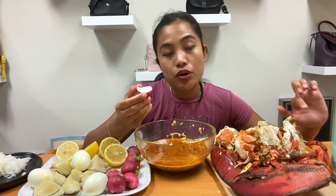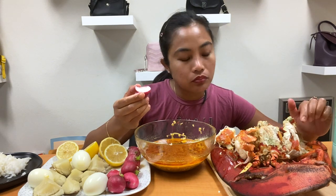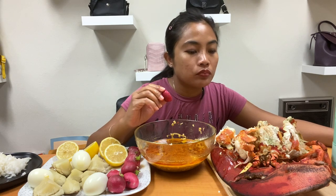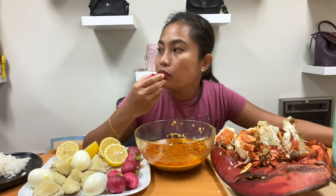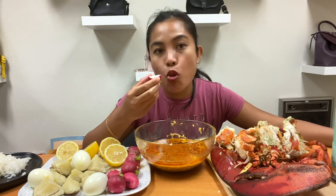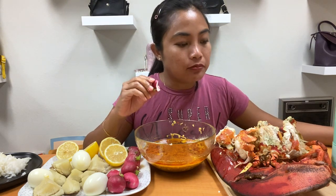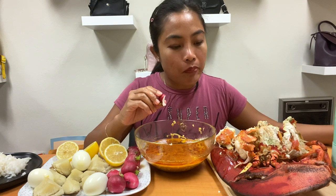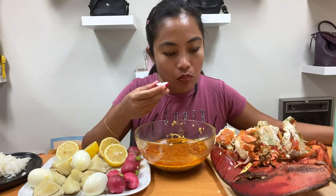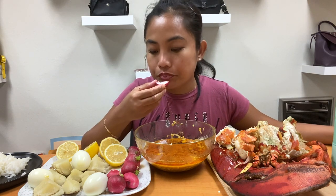I did pre-order this, by the way, at my local seafood market. That's it then. And it's not bad. 5 pounds. It cost me $120. Not bad at all.